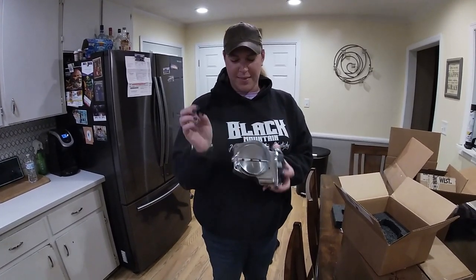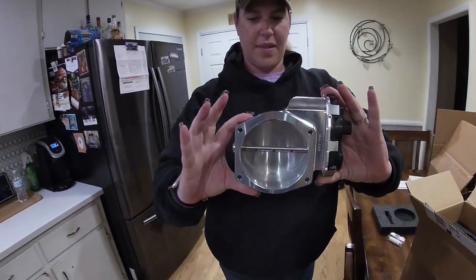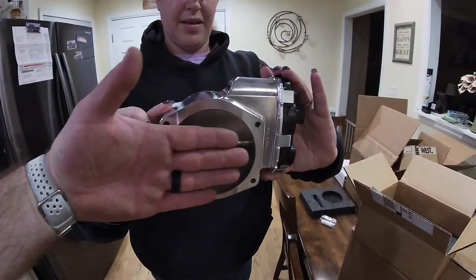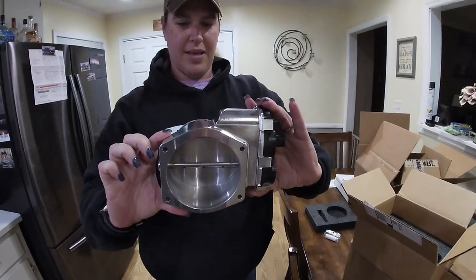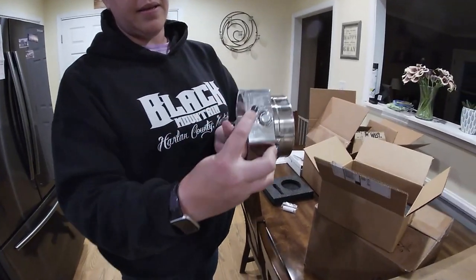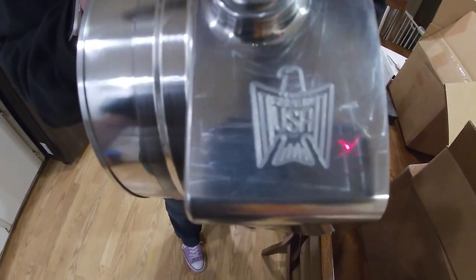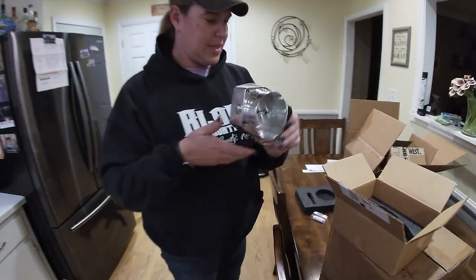Don't open that. No, I'm not opening it. It's very large. That is really big. That's huge, the size of that thing. So that's a pretty good size opening right there. Part number there. It's upside down, but sorry. Eagle. Yep. Nice engraved USA bald eagle.